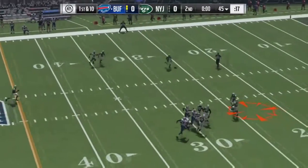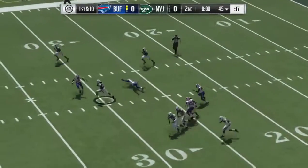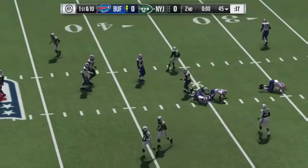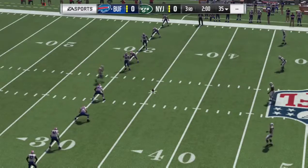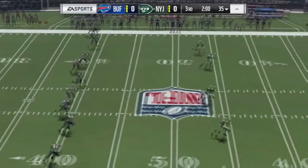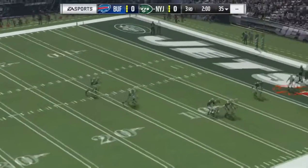It's Taylor airing it out deep into double coverage, and it's intercepted. Picked off by the safety, Calvin Pryor. And he will be brought down. And we resume action here in quarter number 3.